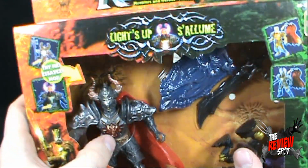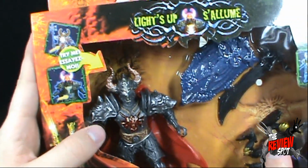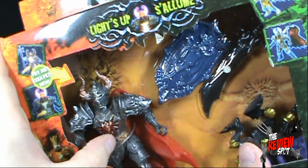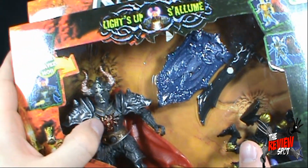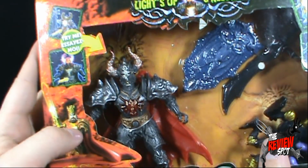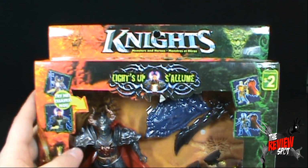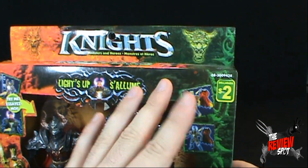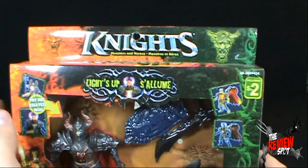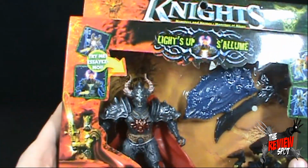It has a try me button, but since the time of me buying it and me reviewing it, something has gone wrong where this does not want to light up. Normally this dragon chest emblem would light up. It ain't doing it now. The package is pretty neat. Got ourselves kind of a lion, kind of a bull up in the top corner there. Could be the Minotaur, I don't know. Could be some sort of fire lion, if such a thing exists.